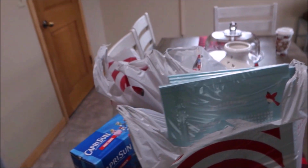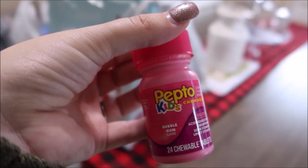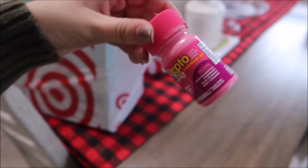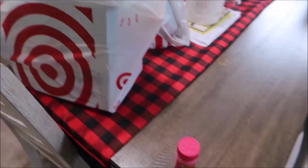We just got home from Target, so I'm going to do just a little Target haul. I already opened this. It is just the Pepto Kids. It's for Weston. He has a little bit of an upset belly, and I didn't think there was anything for him, but I found this, and it says 2+, so hopefully that will help him.